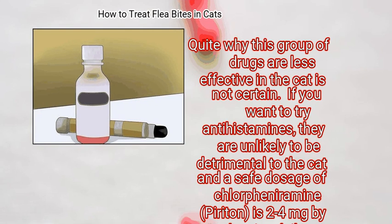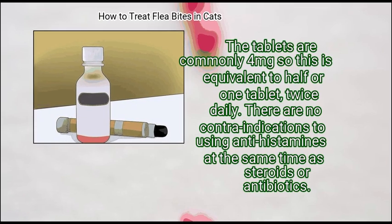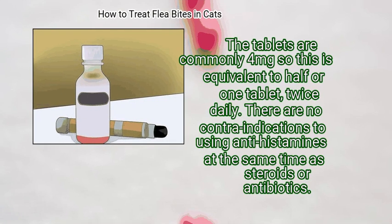If you want to try antihistamines, they are unlikely to be detrimental to the cat and a safe dosage of chlorpheniramine, Piriton, is 2 to 4 mg by mouth twice daily per cat. The tablets are commonly 4 mg, so this is equivalent to half or 1 tablet twice daily. There are no contraindications to using antihistamines at the same time as steroids or antibiotics.